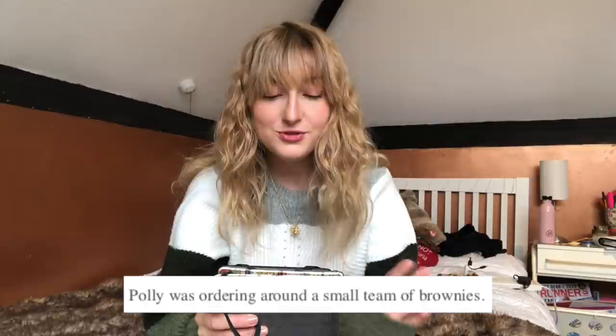At the other side of the room, Polly was ordering around a small team of brownies. Anyone else think that she was ordering around a small team of cakes? Okay, hopefully last update before I finish chapter 2, because it's going to take me 8 weeks if I keep updating every time I see something good.